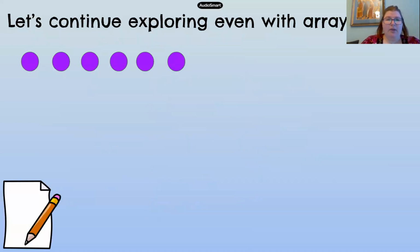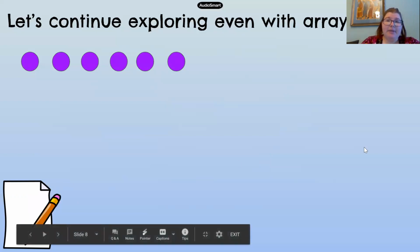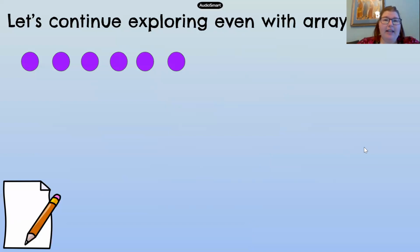So we're going to continue exploring even with arrays. I have this little paper and pencil here because this would be a great opportunity for you to pause the video and follow along if you have your pencil and paper to help you understand this a little better. So pause this video if you need to, go get that, and we'll see you back in just a minute. Great, welcome back.